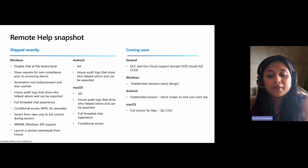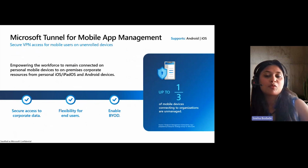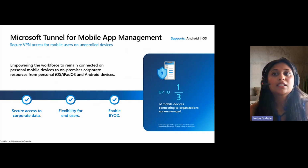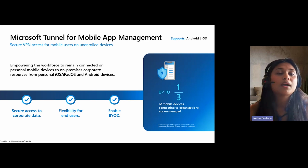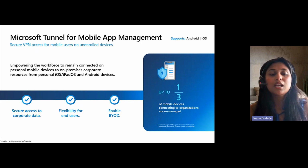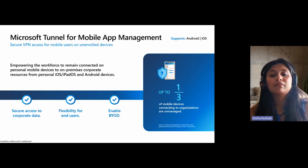Okay, so I'm going to go to the last one, which is our Microsoft Tunnel for mobile app management. This is really interesting in today's world when people are working from home and don't really want to enroll their personal machine or phone to the company, but they still want the flexibility of being able to access some documents which are critical or maybe are dependent on your local VPN.